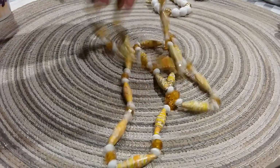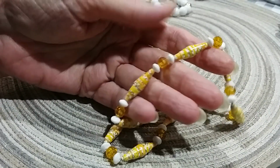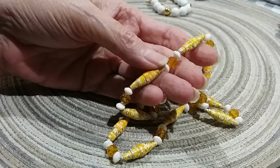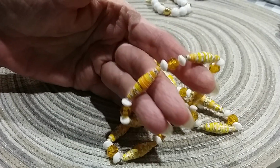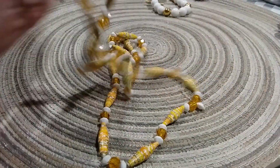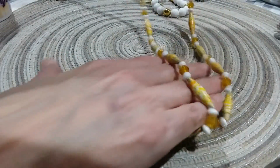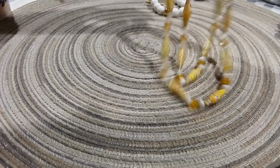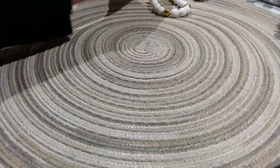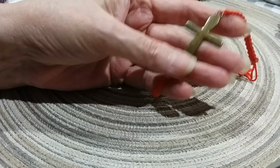The next item I have is one of these paper beaded. And the yellow, pretty yellow color. You got your ivory and your gold colored beads. Not gold colored, but citrine color. So that's what I'm trying to think of. Citrine colored. Very pretty little yellow necklace. It's long, so it can be doubled. Very nice, very pretty, very springy, very light. Don't want a heavy necklace on your neck in the hot summertime.